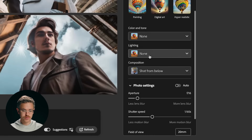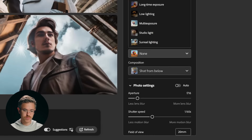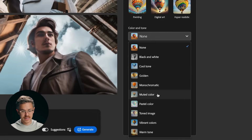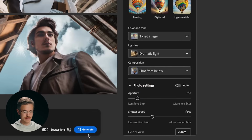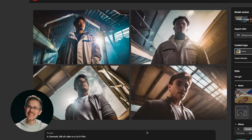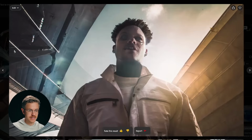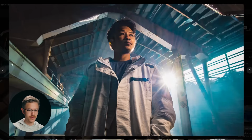So you can also adjust things like lighting. I'll just quickly demo this. We'll say dramatic light, and you can change the color and tone. For this one, we'll say that we want to have a toned image. So let's go ahead and hit generate. Okay, so as you can see, as we begin to add in more visual cues, the image starts to break down. If I kind of scale this one up, this guy looks like a zombie. He looks like he has makeup on, and then also like he's wearing like Halloween makeup.